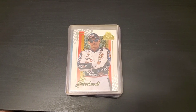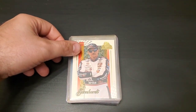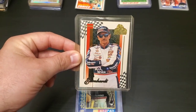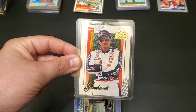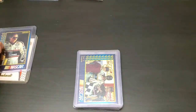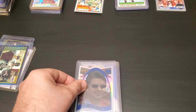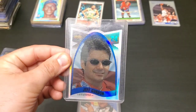I don't really find too many NASCAR cards. But this time around, I found a nice bunch of them. And I know that some people comment often to showcase these cards. So these are mostly Dale Earnhardt and Dale Earnhardt Jr. cards. But I thought they were all really cool. Like this one right here, '93 Max Earnhardt. There's another. Underneath there, we have a die cut. Looks like a silver Upper Deck Jeff Gordon.